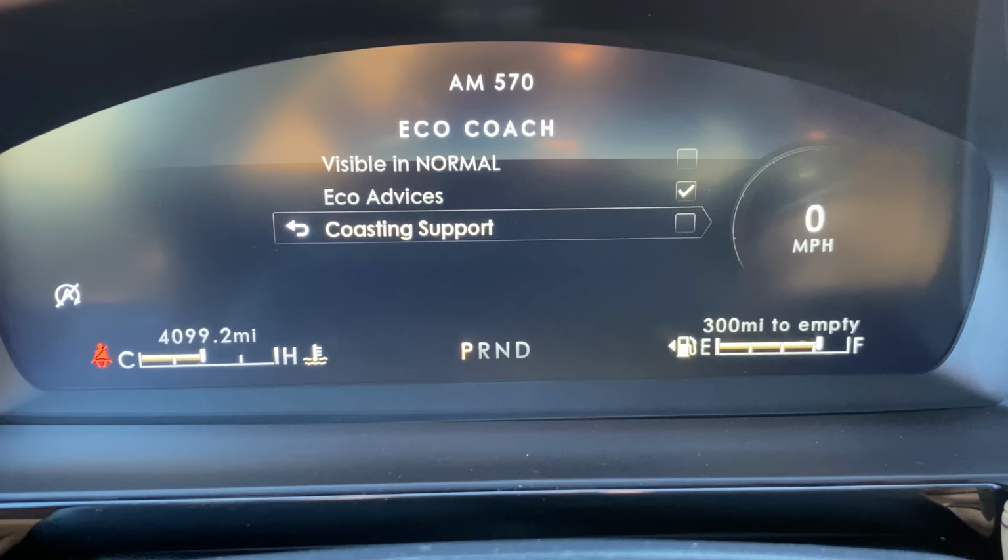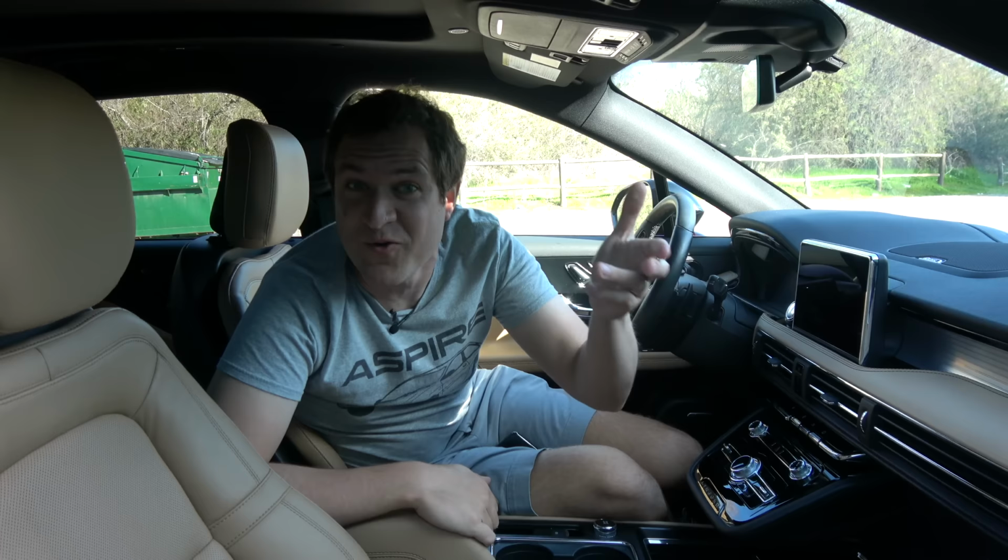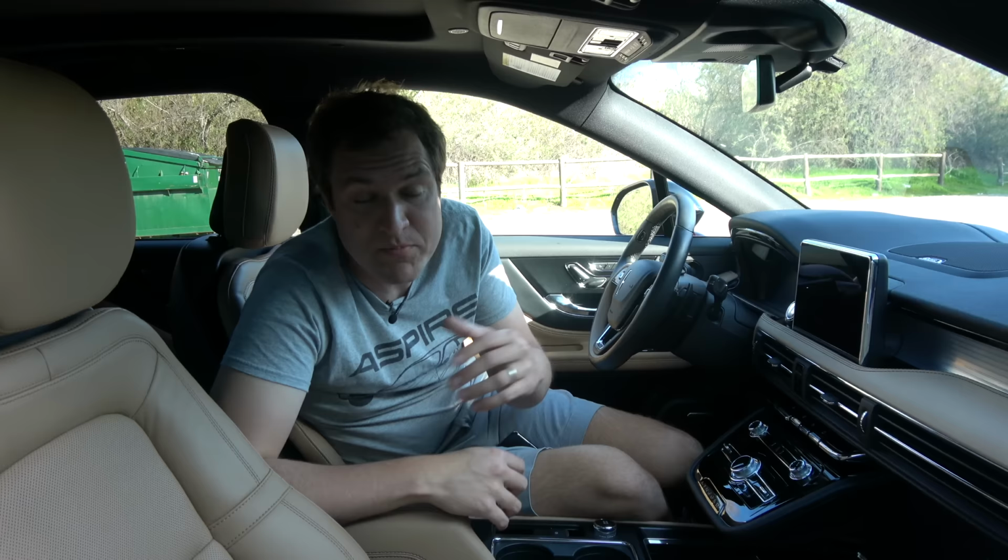If you turn this on, the car will actually tell you how much fuel you've saved by coasting. It'll provide you support, like it's cheering you on to coast because it is your eco coach. That is a pretty good idea, and it probably helps people drive more efficiently when they see their coach providing support from the sidelines of the gauge cluster.